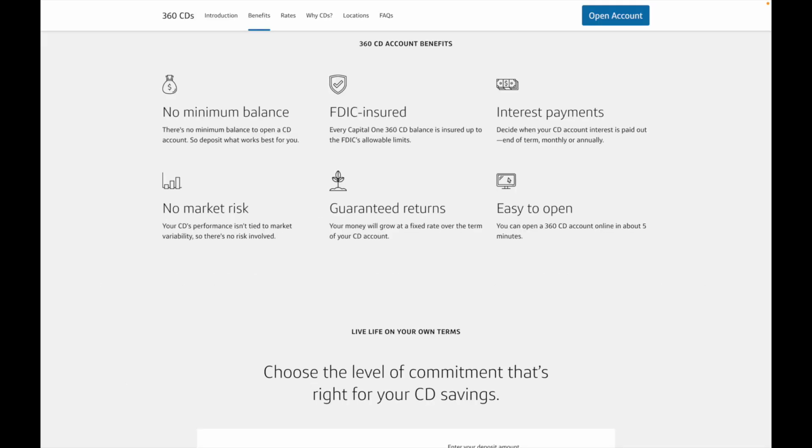So there's no minimum balance required to open a CD account, so you can deposit what works best for you. However, you're going to want to put a substantial amount in there just because that's going to get you your best bang for your buck if you want your money to grow. It's also FDIC insured, so every CapitalOne CD balance is insured up to the FDIC's allowable limits. You know, that fluctuates, so just be on the lookout for that.